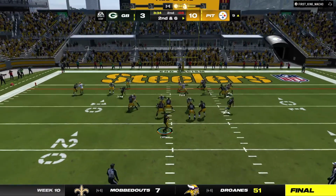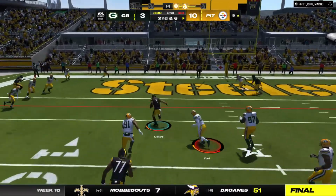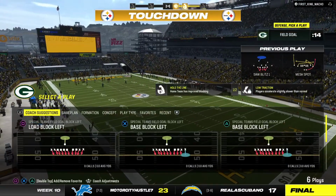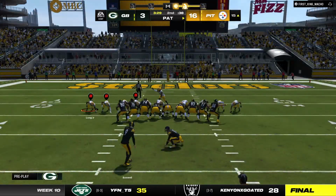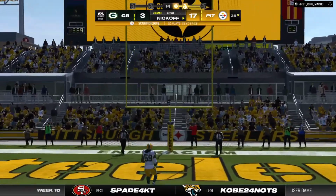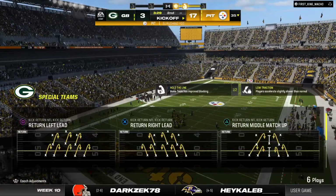Back to throw is Clifford. Buying time, and he's in! Touchdown, Steelers! Their mobile quarterback, his 2nd touchdown of the game, 17th on the year. And the Steelers have taken a 2-touchdown lead now. Boswell good with the extra point, and the lead is now 17-3.